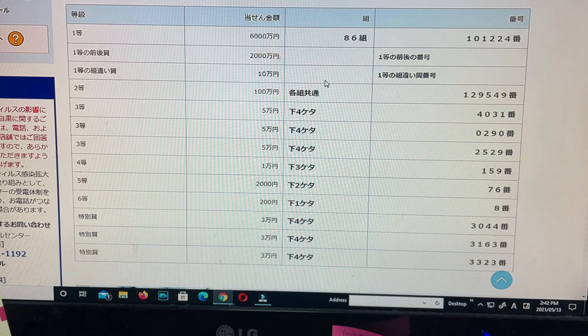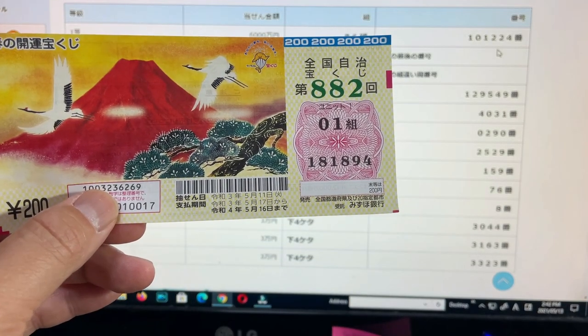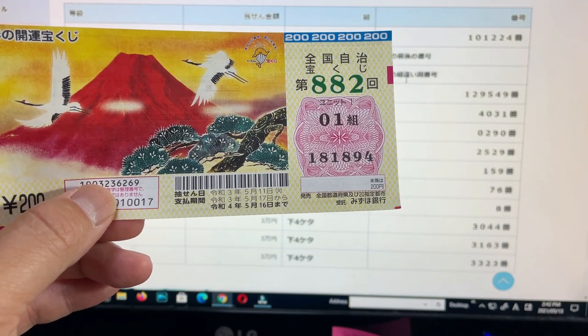To win the third first prize, 10,000,000 yen. This Japanese means that you can have any grouping number, but you must have these exact numbers in the exact order from the first prize, 101224. I have 01 and no good. My numbers are completely wrong.